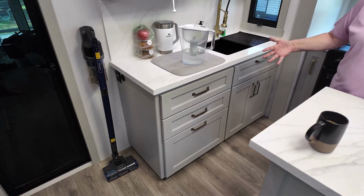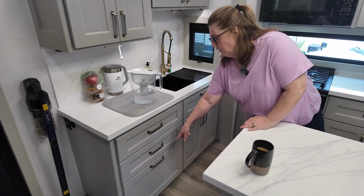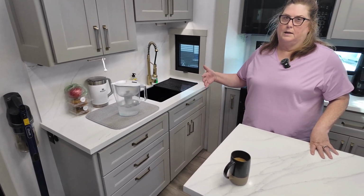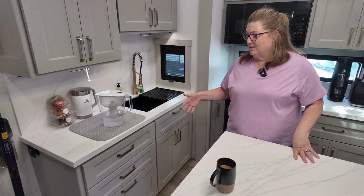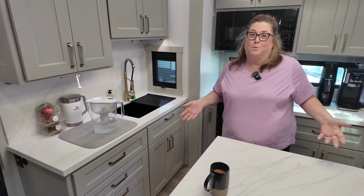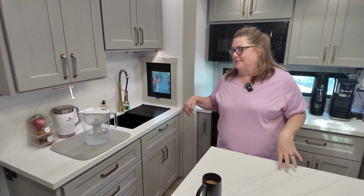And I want it on the top because I don't want to have to constantly be leaning over to pull out the dishwasher on the bottom because you're going to be loading and unloading your dishes a lot. So the one thing that I really miss out of my house is my dishwasher. I miss it more than I do the clothes washer and dryer. And we don't have one of those right now either inside the coach.